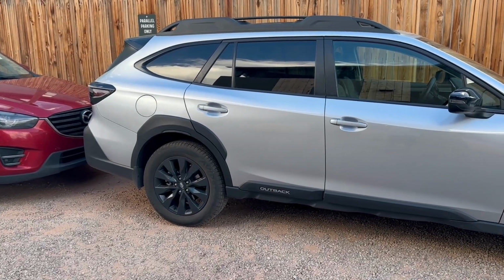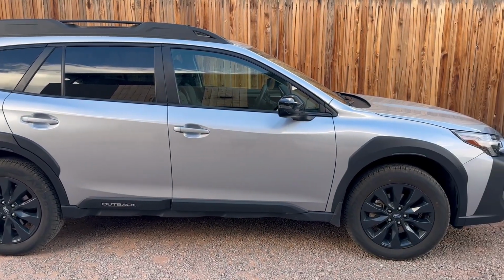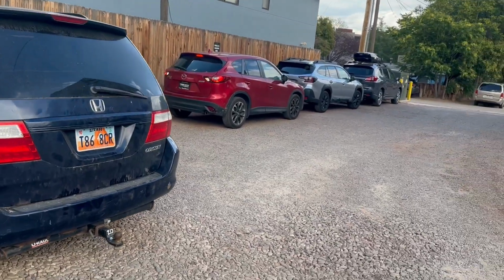Dude, you parallel parked like a champ, and then like 2 minutes later, the people got here to leave.